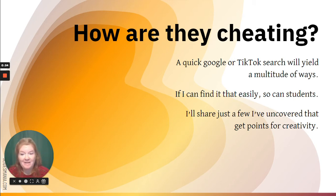So, how are they cheating? Well, you just need to do a quick Google search or TikTok. TikTok yields a variety. And it's going to show you a multitude of ways that kids are cheating. If I can find it that easily, so can students. So I'm going to share just a few that I've uncovered that, in my opinion, get some points for creativity.